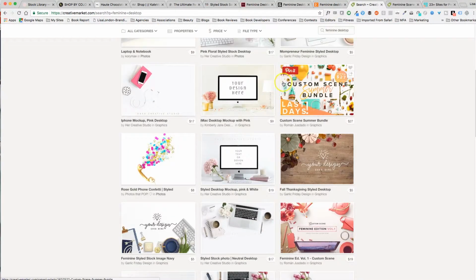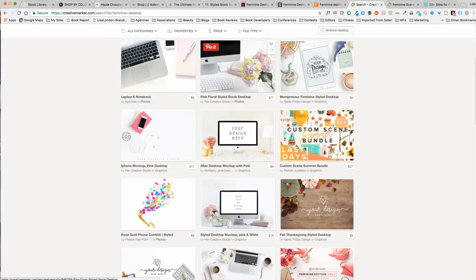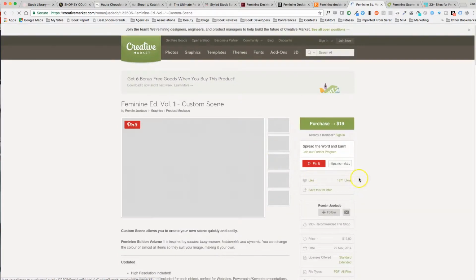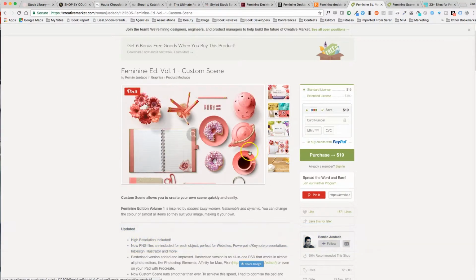The next thing you could do is go to Creative Market. They have a few things as well. Sometimes, and again, here's Her Creative Studio. So make sure you don't already have a membership to it if you have a membership to other places. There's also a different option you can do. This person, I bought a ton of things from him. He has really great high quality images, and even though he's a man, he has usually really pretty images.